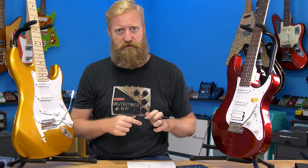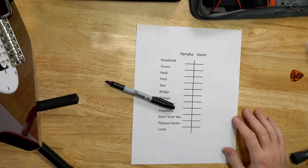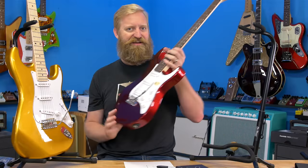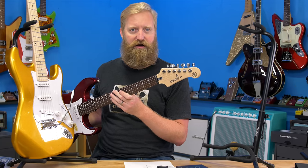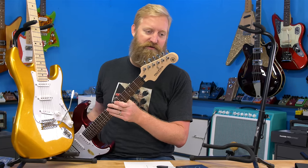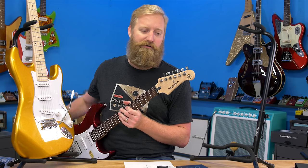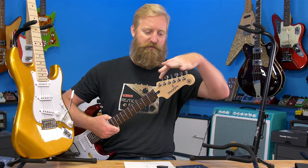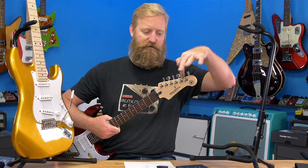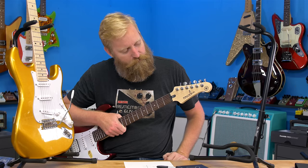All right. Headstock. Yamaha versus Xavier. This is a very subjective aesthetic sort of criteria here. There's the Yamaha headstock. It's unique. It's their own headstock shape. They're not copying anyone, really. I mean, there's a little bit of a Fender influence, the way it turns to a bulb down here. But the fact that it swoops inwards, it's concave there, it's concave here, it's very unique. But I'm not a fan of it.